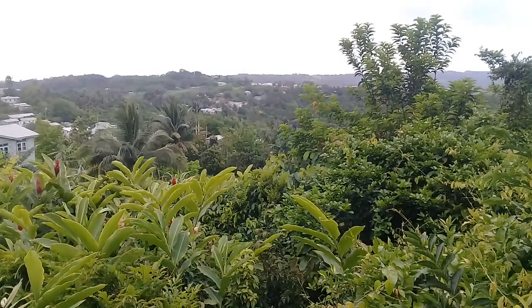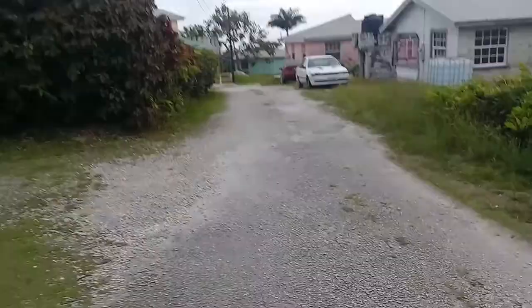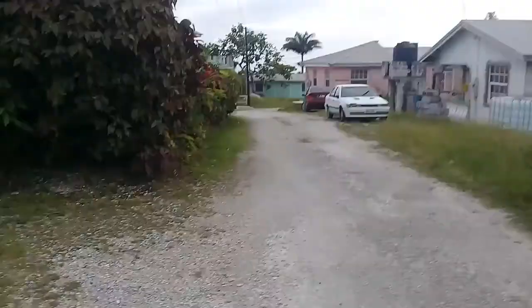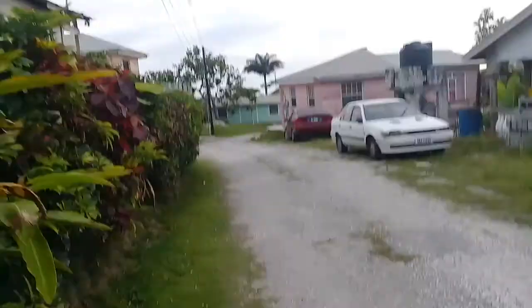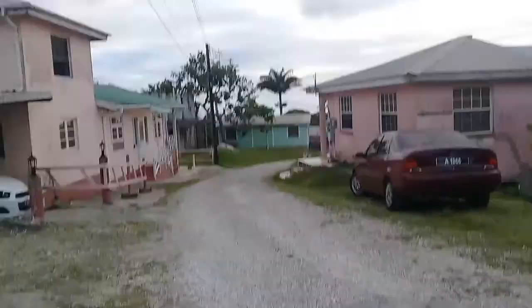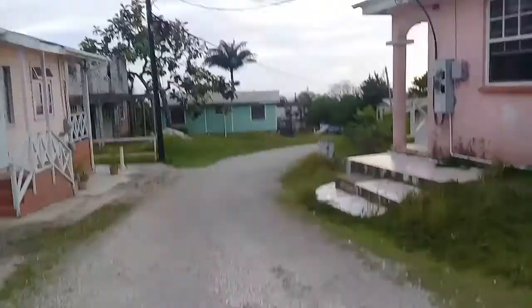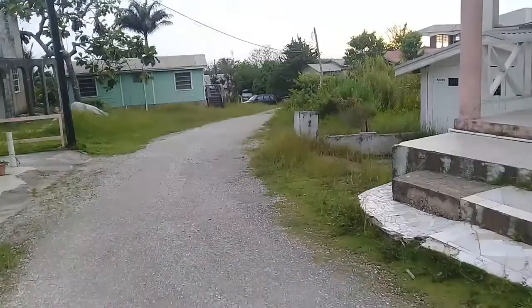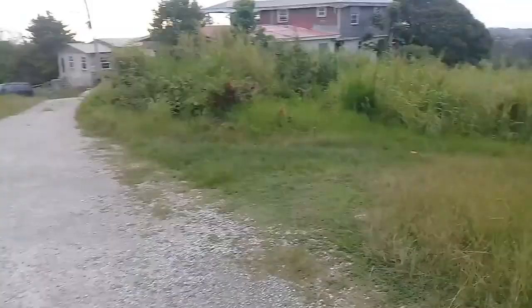And this is a gully below here as well. Yes, guys, I've left the St. Andrew section of Hillaby. I'm now in the parish of St. Thomas. Now we're approaching, now in the parish of St. Thomas. Overlooking the hills of St. Andrew again.